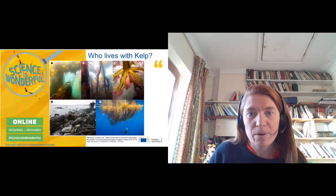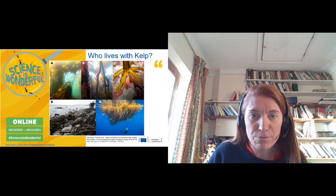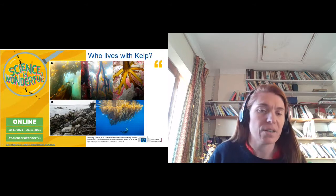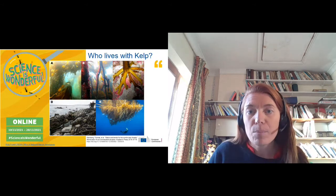So then the next part of this little story is who lives with them. So here's an image of Macrocystis, the giant kelp in California, where I mentioned it lives. And you can see the water looks a bit cloudy, so there's lots of bacteria, lots of phytoplankton, lots of smaller algae that live with them. But here there's another image.